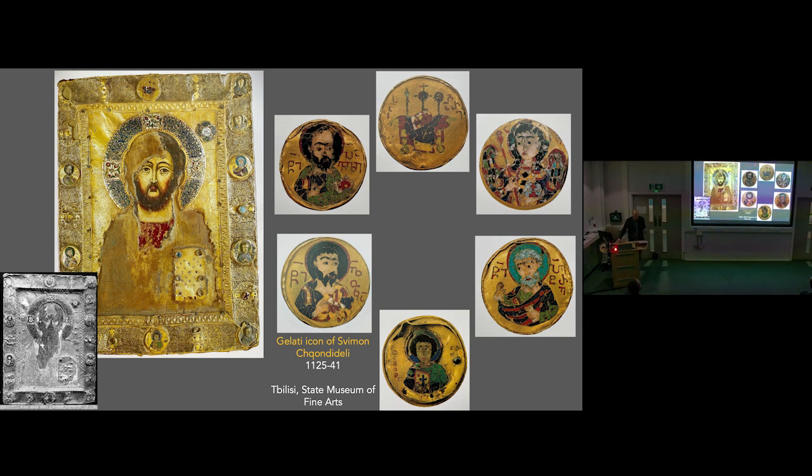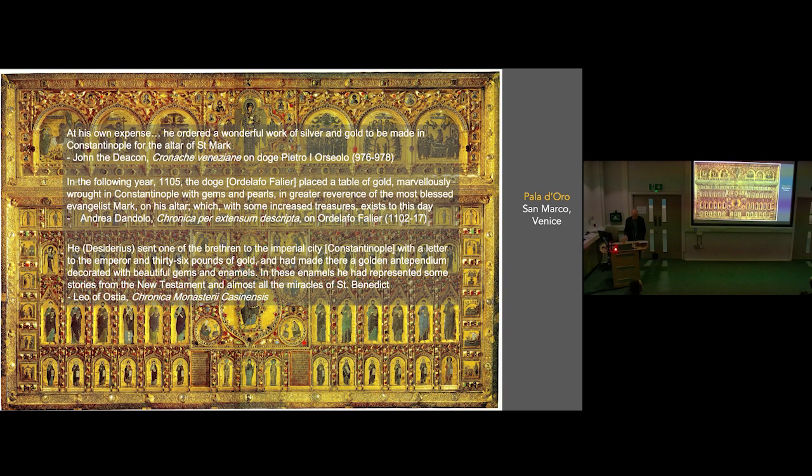And now if we turn to the other great compilation of enamels, so the Pala d'Oro, we see a slightly different picture. So this is the great set of enamels in San Marco in Venice, made for the high altar, either as its antependium or as its retable. So the 3 dates we can roughly assign to the lower 2/3 being from 1105, the upper third belonging to its remodeling in 1209, and then the Gothic framing added in 1345 by Andrea Dandolo.